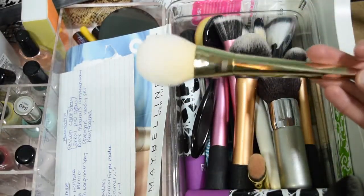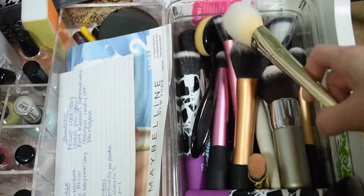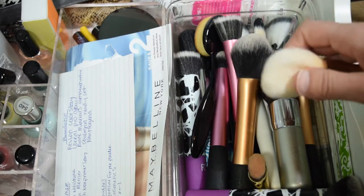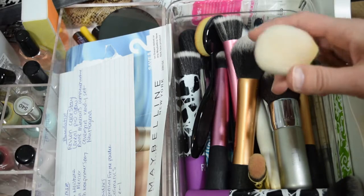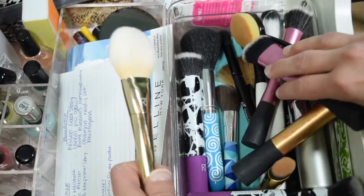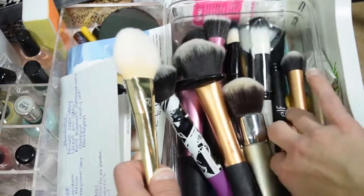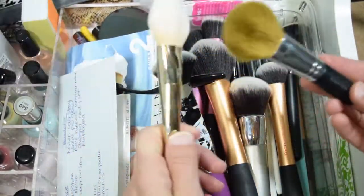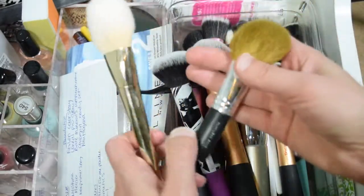This is the Real Techniques 100 from their gold medals collection. This actually might be good for loose powder too. Ooh, because it's very similar to that Tarte one. Okay, let me see if there's anything else I want for bronzer before I decide officially. Ooh, okay. I'm going to play with this one for loose powder and use this one for bronzer, because I need to decide.